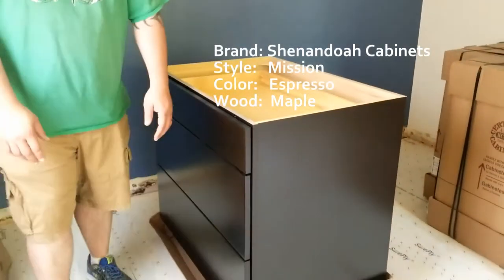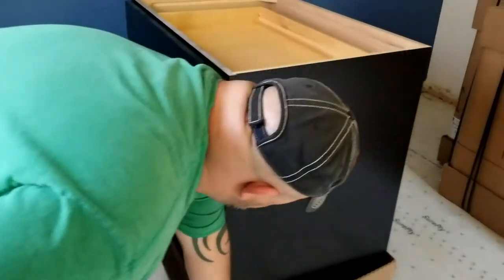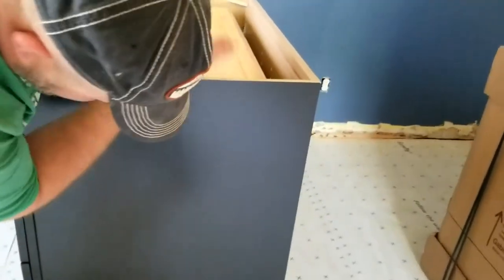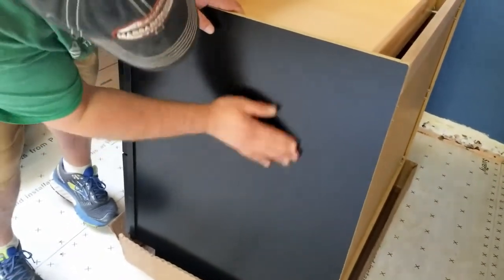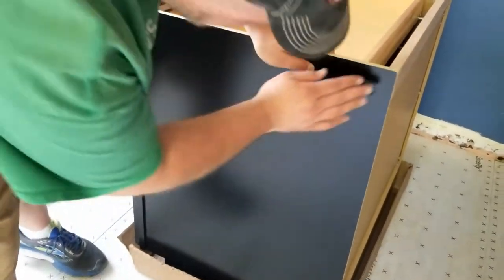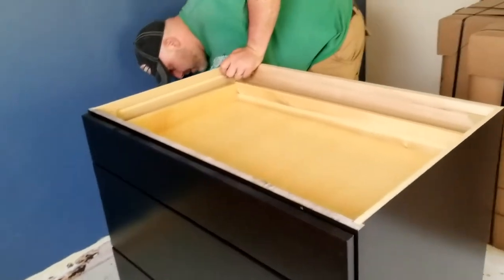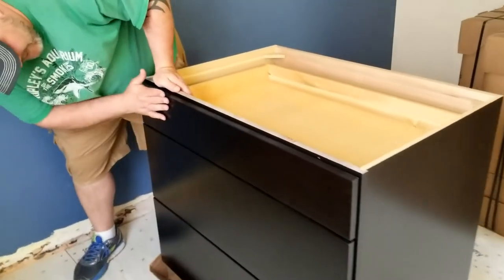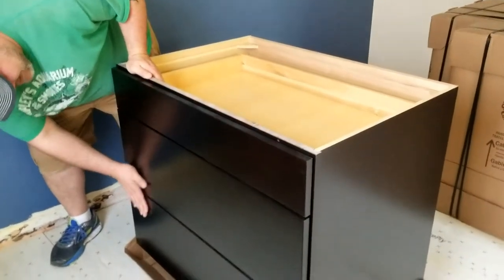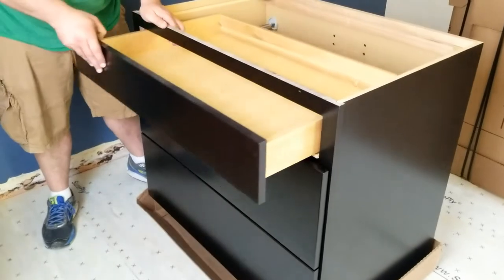So we're unboxing them, and we're going to take a look and see if there's any damage. As you can see, I pulled the box off, and we're just going to go through and look at the finish on the cabinets. Now, a little dust particle. Okay, not worried about that because that's in the back. And I'm going to look over here at this side. I don't see any problems there. And obviously the big part is the fronts. Aren't they beautiful?